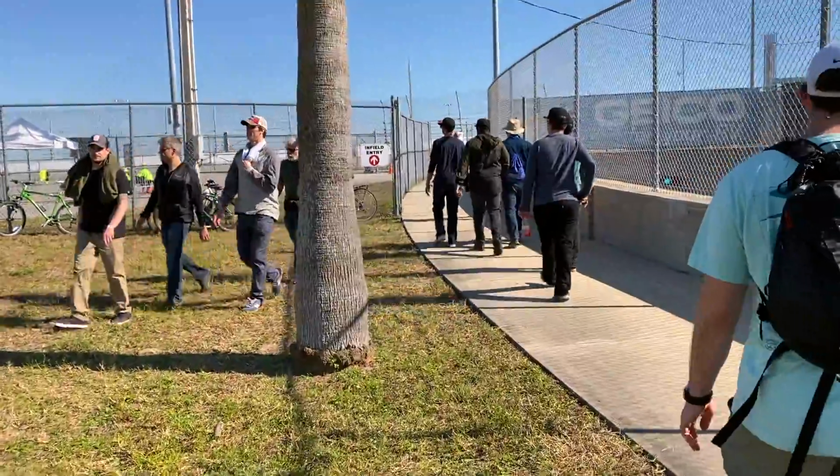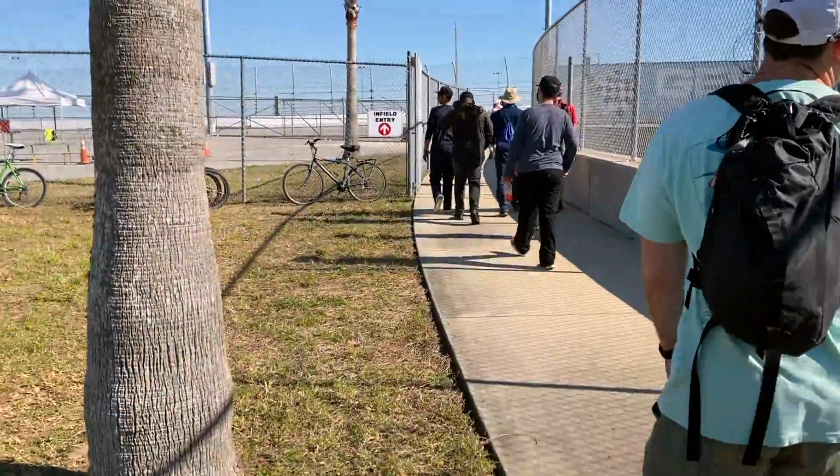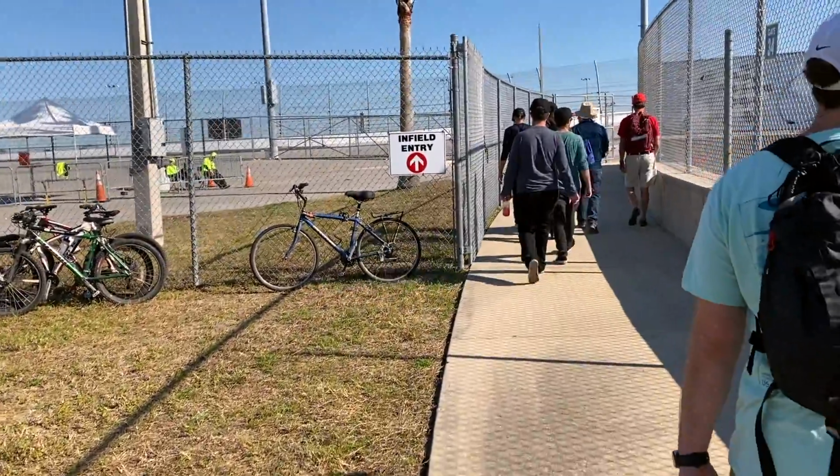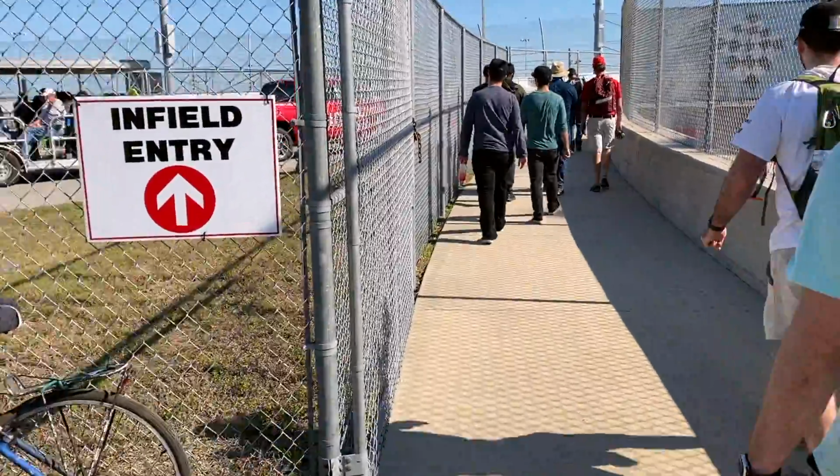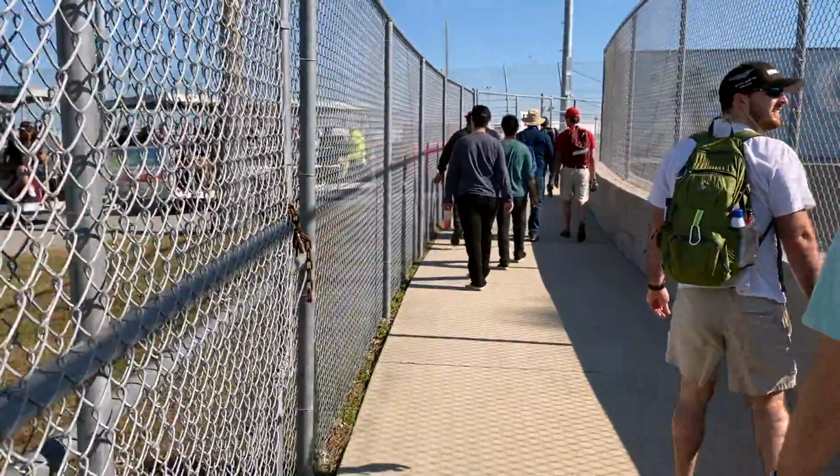The great thing about this race is how much walking around you can do and how many different areas you can see throughout the raceway. For instance, now we're going into the infield entry. Last year, if I remember correctly, that is where that Ferris wheel is. You can get a lot closer to the track this way. There's a lot of RV parking out here.